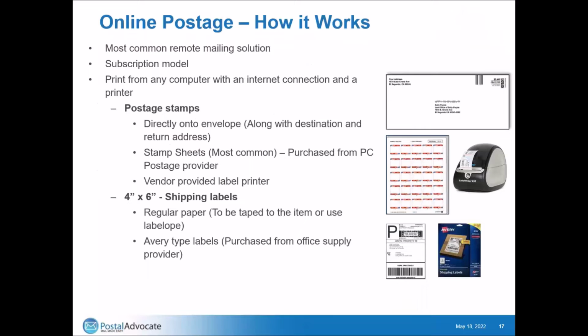How online postage works: it's the most common remote mailing solution. It's a subscription model. You can print from any computer with an internet connection. When they're printing postage, they can either print directly onto the envelope, and you could print the postage, the destination address, and your return address, or you could just print postage or just the destination, so you have flexibility.